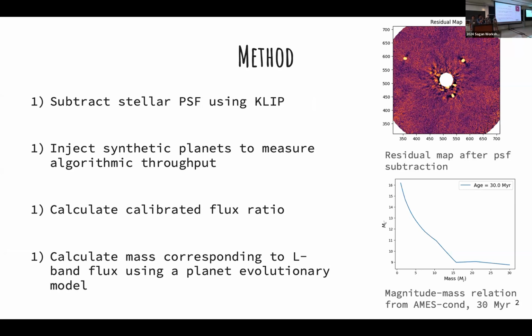So we started with our science images, and we used CLIP to subtract stellar PSF. We then injected a total of 12 synthetic planets to measure algorithmic throughput. We experimented with varying the number of synthetic planets we inject at any point of time, and we measured the differences in algorithmic throughput for each of these cases. We then used this to calculate our calibrated flux ratios, and then we used the flux ratio and 2 different evolutionary models to calculate the masses of all our planets.